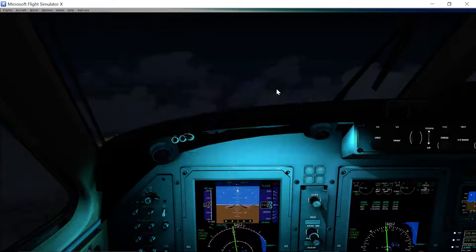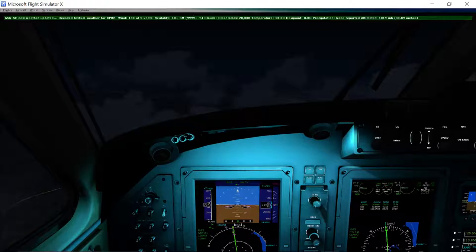629, Los Angeles Center, ident, John Wayne altimeter 3009. Los Angeles Center, November 350 Kilo Tango with you, flight level 210, good evening. November 350 Kilo Tango, Los Angeles Center, Roger, good evening.